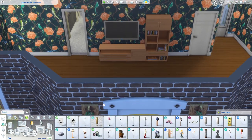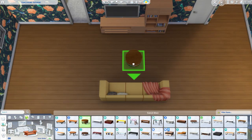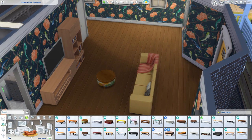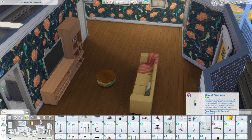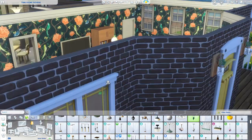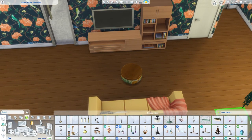And I want to make it a white TV. Why not? So there we go. And then, did we have a coffee table last time? I have no idea, but I love this one, so I'm totally gonna use it. And we are gonna drop a lamp. I would love to use this lamp more often, but because it is so low, I can't ever get it to a spot where it makes sense.